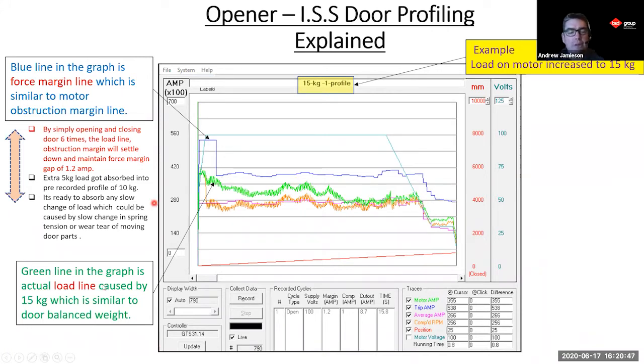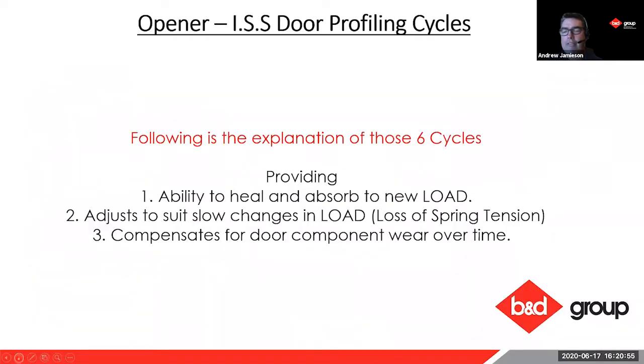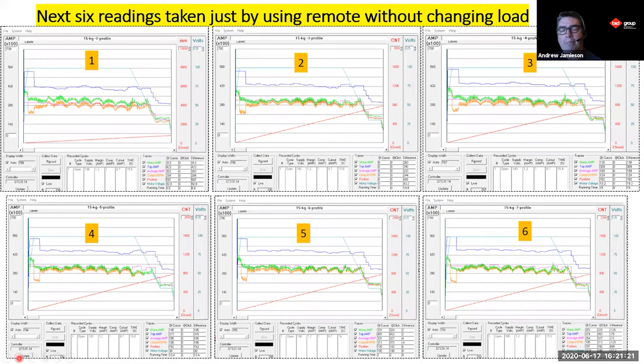So we're going to introduce something behind the scenes now that's always happening, and that's 6 cycles are required. If the door just gets 6 cycles uninterrupted, it's going to take that load, adjust and understand it, accept that it's part of the system and put it away as normal operation. This is the beauty of the B&D Group safety system or sensitivity, that it's compensating or healing over time. So we've just said that's the way it works, and this is actually how it is working.